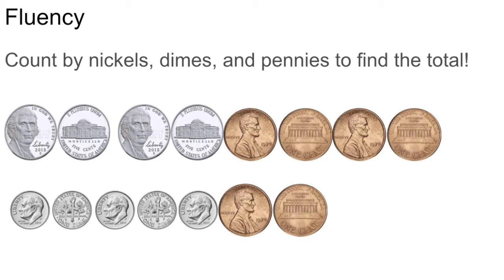Today we're going to start with some fluency, counting our nickels, dimes, and pennies. Recall that a nickel is worth 5 cents, a penny is worth 1 cent, a dime is worth 10 cents. Which is worth the most? A dime. Which is worth the least? A penny.